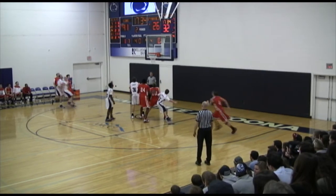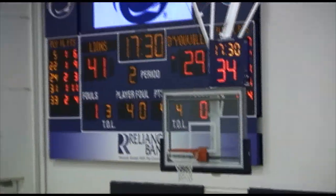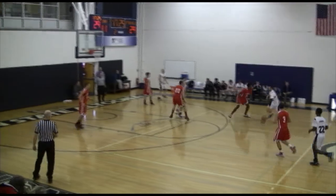Brennan goes for the block. Clark underneath him, hits for three. All of a sudden, it's a 12-point game. Yeah, DeSales has come out here, and they're doing what they have to do to get back into the game, hitting some threes, playing good D.